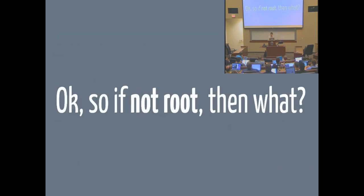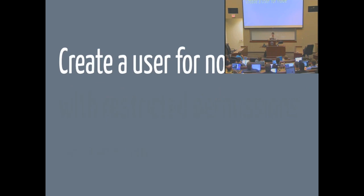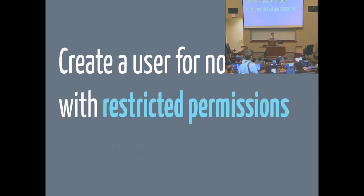So if not root, then what? Create a user specifically for your Node process and give it restricted permissions. There's lots of docs out there on how you could do this. A lot of people don't do this. They run Node as root, sudo everything, and yeah, you have access to everything. It's not good.